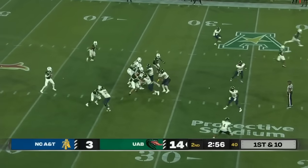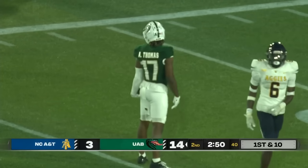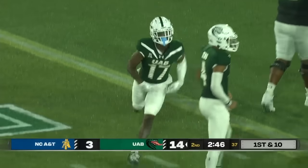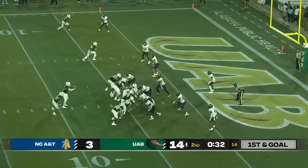Zeno on play action. Looking down the field, and it's caught. Amari Thomas with the sliding catch at the 15-yard line for a gain of 16. Route combination as well. Amari Thomas looking like he's running the post route and then break this back off to the sideline. Jacobs stays in the game.